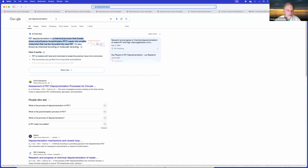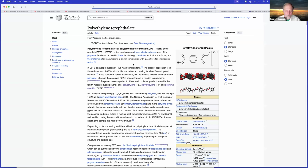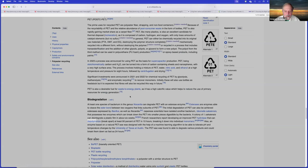Let's see. There's no wiki page for that. You can depolymerize PET by hydrolysis, that can depolymerize, break apart. So that's basically water, polyethylene terephthalate, so it makes terephthalic acid. And this company, Eastman Chemical, is doing that.